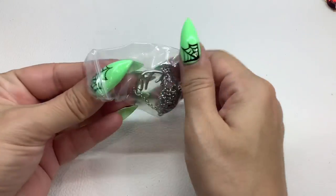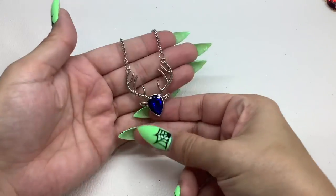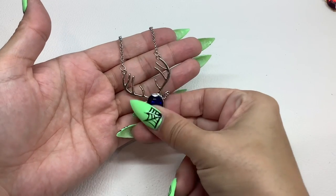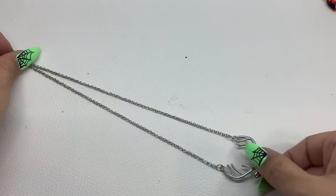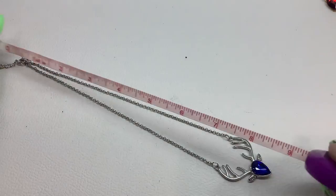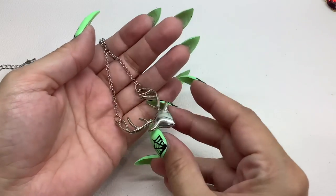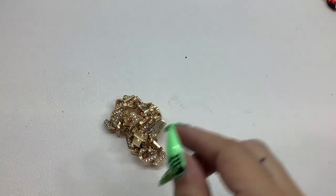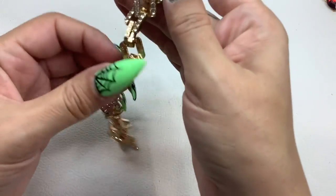All right, we're getting down to the end. A couple more pieces. Oh, look, it's a little deer, but with a blue stone. The last video we had the red stones. So super pretty, nice condition, silver tone, 8-inch drop with an extender, $8. Oh yeah, this is definitely going to be a long video. Sorry, guys.